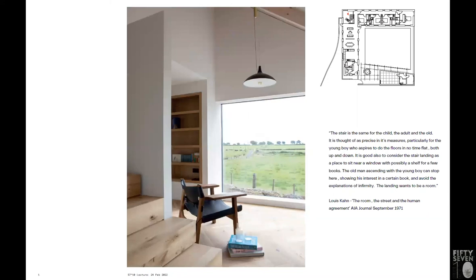This was a quote, sorry, from an essay that I read after the event. Louis Kahn talks about the room, the street, and human experience. In that, he speaks about the importance of the room on its own, and how you can change and manipulate that environment, and how the spaces link together. It's a great essay. I think you should read it.